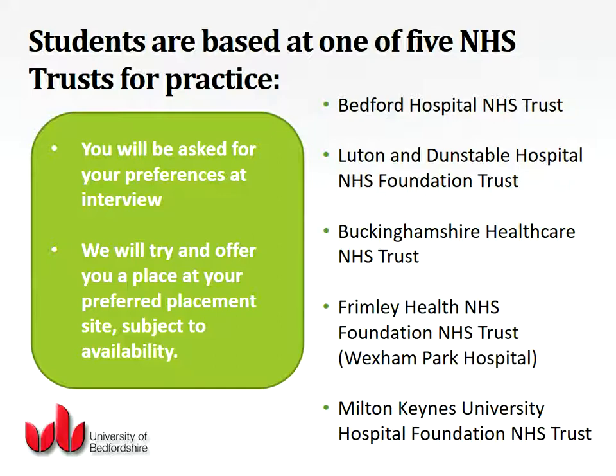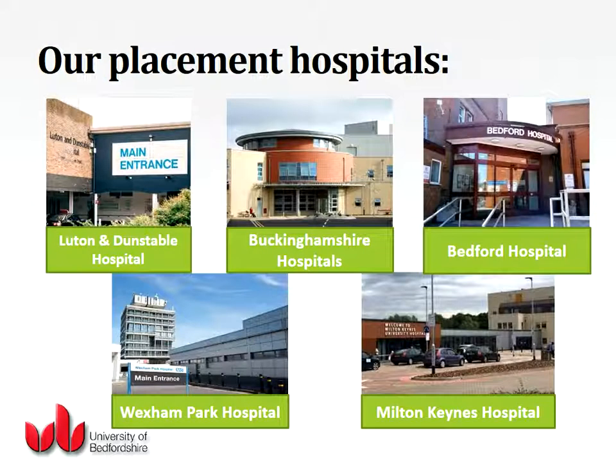Buckinghamshire Healthcare NHS Trust is Stoke Mandeville Hospital in Aylesbury. Frimley Health NHS is Wexham Park Hospital, and Milton Keynes University Hospital is obviously based in Milton Keynes. So those are the 5 practice areas that we cover currently, and you will be placed in one of those areas.